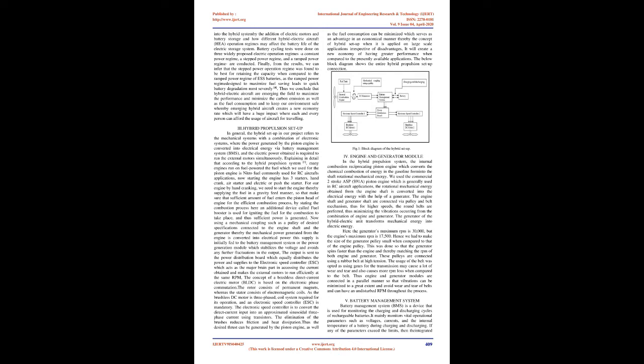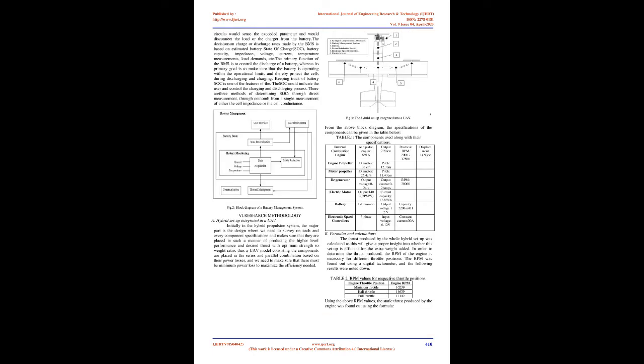Explaining in detail, according to the hybrid propulsion system, many engines run on fuel power. The fuel which we used for the piston engine is nitro fuel, commonly used for RC aircraft applications. Starting the engine has 3 starters: hand crank, air starter and electric push starter. For our engine, by hand cranking we need to start the engine, supplying the fuel in a gravity feed manner so that a sufficient amount of fuel enters the piston head of the engine for the efficient combustion process.